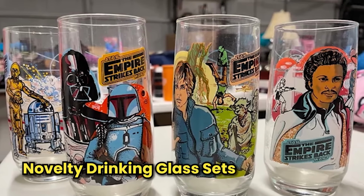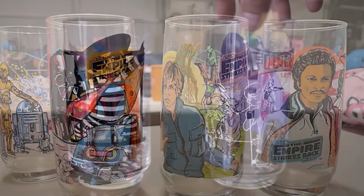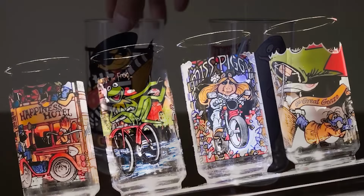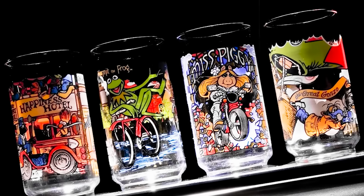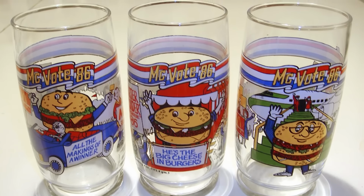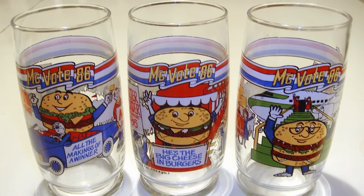Novelty drinking glass sets. Do you remember the sets of glasses you used every day that were printed with cartoon characters or blockbuster movies? Novelty drinking glass sets were used as promotional items for a long time, and their boom occurred strongly in the 1980s. Many fast food restaurants used these collectible sets to attract customers into their stores, and this tactic worked incredibly effectively. Many families owned colorful collection sets from famous restaurant chains.